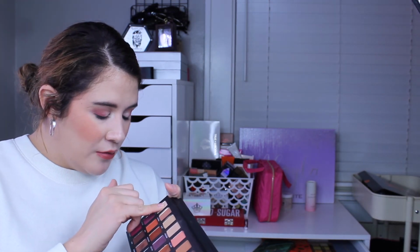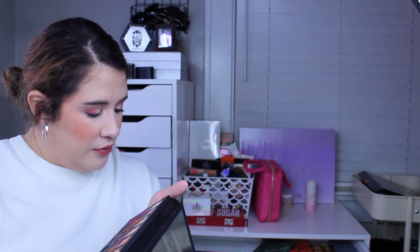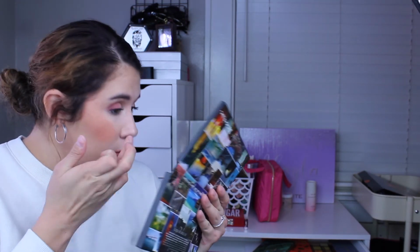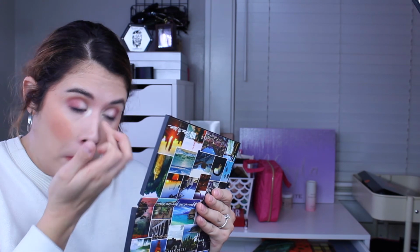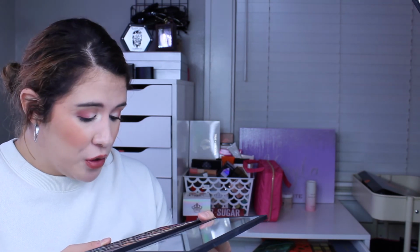Is this that really good inner shade highlighter color that I like? Kind of. I mean, you can kind of see it right there. If it's good for your inner corner, I don't know. Let me see if that brightens up this inner corner or not, and we will see. Oh yeah, I can work with that. That's pretty. And then I've got these pretty copper shades, brown shades, neutral shades.